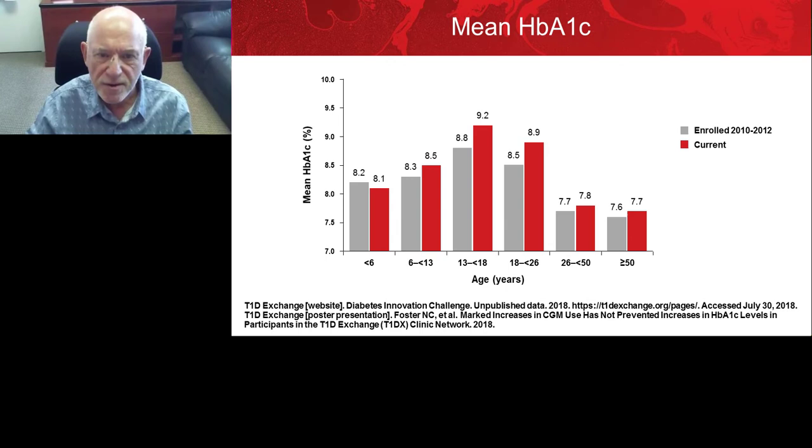As you can see, there is evidence that A1Cs are most well controlled in the very young, the ages of less than 6, and in the older populations, 26 to 50 and greater than 50 years of age, with less optimal control in teenagers and early 20s. Note that there is not a great benefit currently in the A1C percentage across the ranges, despite the fact that continuous glucose monitoring has been increasingly utilized in patients. It has not translated to better glycemic control in the current population, in contrast to those studied in the 2010 to 2012 population.